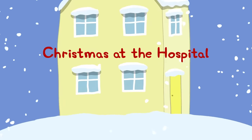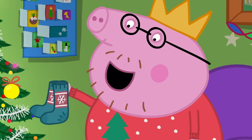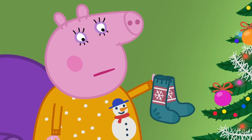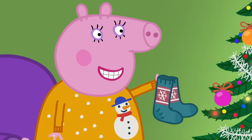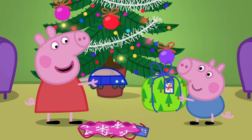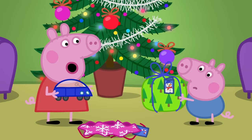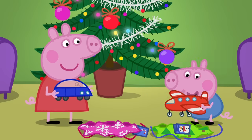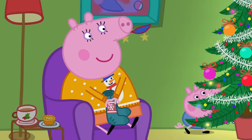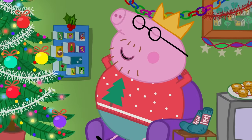Christmas at the hospital. It is Christmas Day. Peppa and her family are opening their presents. Ah, yes. Socks. Just what I always wanted. Oh, I've got socks too. Lovely. I wonder if you've got socks, Peppa. I hope not. Hooray! A toy car! Vroom, vroom. Don't be sad if it sucks, George. Airplane! Yeah. Oh, what a fantastic Christmas. Yes. All I want to do now is sit back and do nothing for the rest of the day.